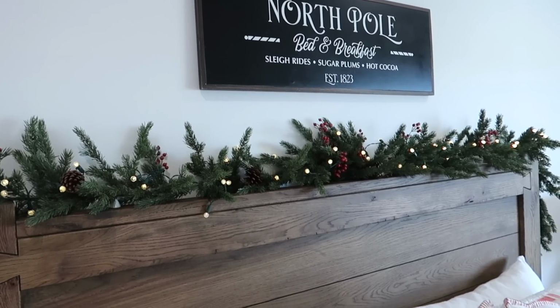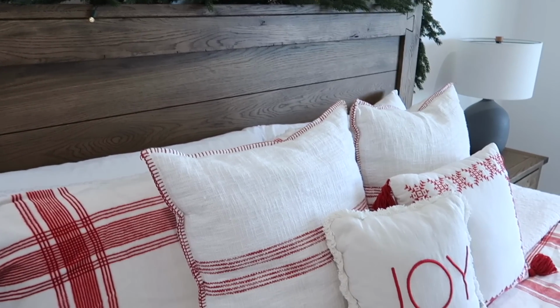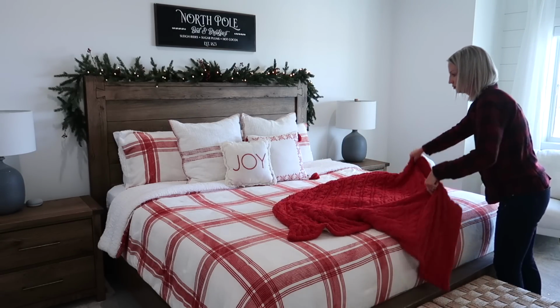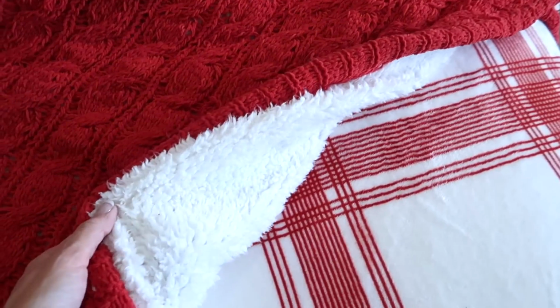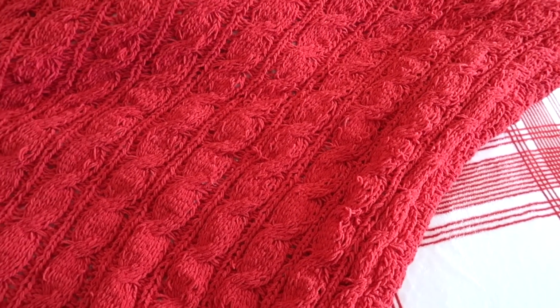All of the accent pillows that I added to the bed are ones I've had for a few years now, but it is tradition to always have my joy pillow on the bed, and this year is no different. And then to the end of the bed, I'm just going to add this throw blanket that I bought last year from Aldi. So soft and warm.